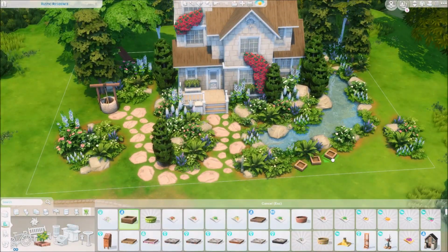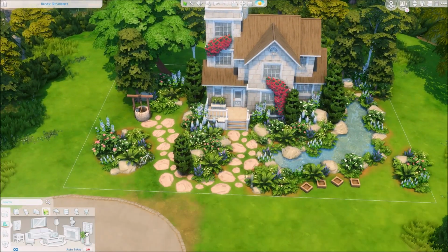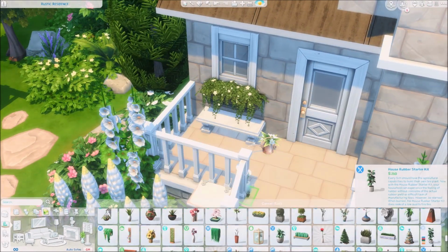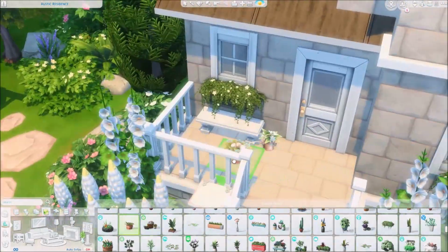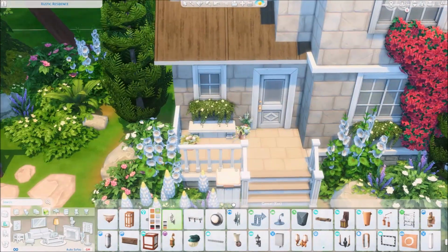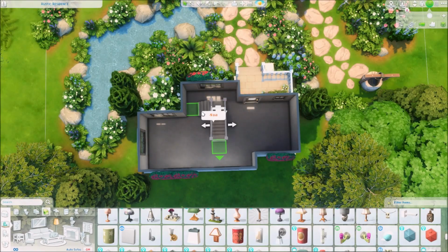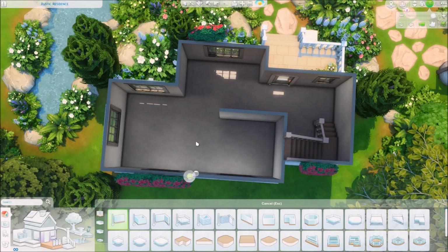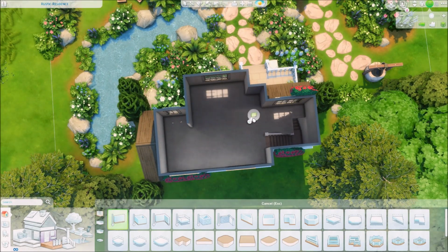So I wanted to also say that I felt like this lot was a little bit big for this home at first, but then when I did all the landscaping for it, I was like, oh my god, it's not big at all. It's just the good size for this build and it looks so good. I'm very happy that I was able to put so much landscaping in and make it look very pretty, and the pond also adds so much to this build.